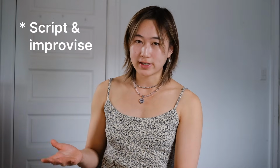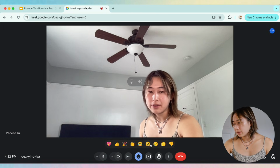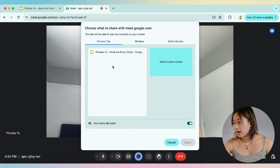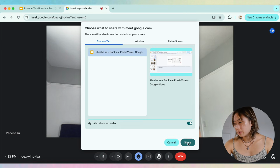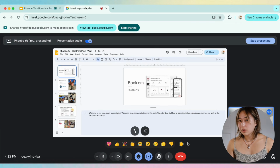Make sure you have a good mix of scripting and improvisation, because you want to include all the important details, but make it seem like a natural conversation. Bullet point is the way to go. You can quickly glance at what you're about to talk about, but also add in some details along the way on the fly. Let's go back to Google Meets. We're gonna press present now, and here I'm gonna select the Chrome tab that has my Google slide presentation. I'm gonna press share, and then this is exactly what they see.